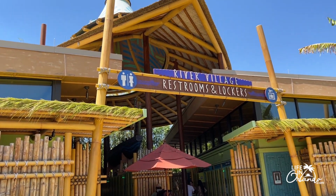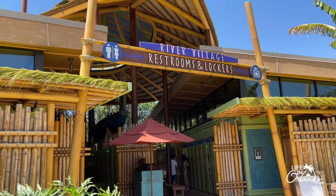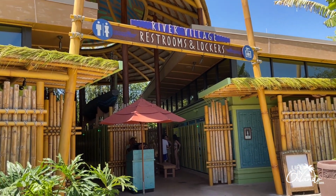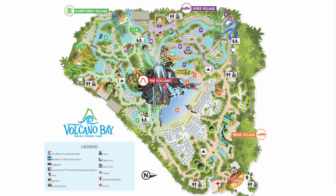There are various locker stations located all around Volcano Bay. These are a charge, so you do have to pay. They're in various sizes. Typically, the lockers in the front of the park are going to be the busiest. Sometimes they even get booked up really fast, and they're often very congested with a lot of people there. I suggest heading more to the back of the park.